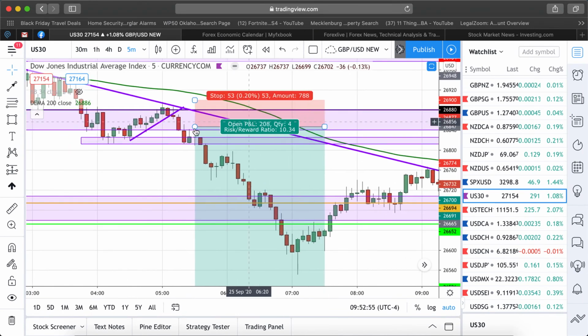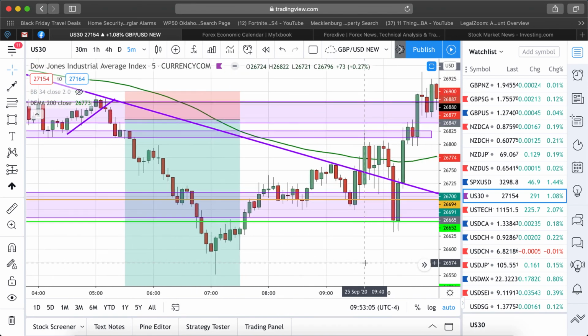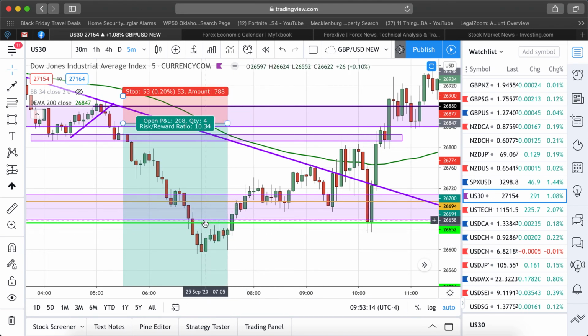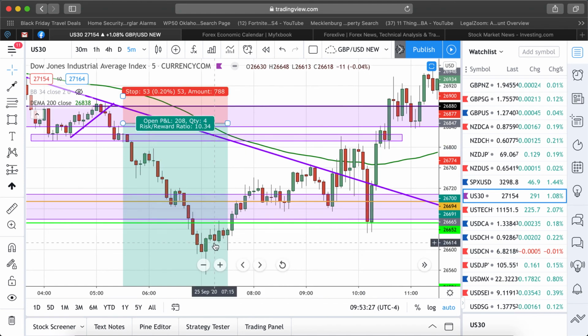So it dropped all the way down here. We were aiming for a huge take profit on this because I thought that this thing was going to drop all the way down, but it didn't, right? So we ended up taking our profits somewhere around here because I told myself, if this lime green level right there gets broken, that's also a very strong level of support and resistance, I knew that if it broke above that, it was just going to keep going up. So that's exactly what happened.